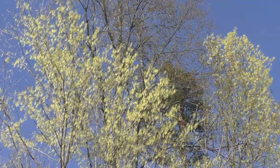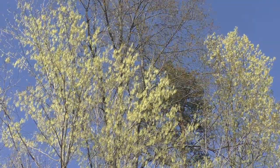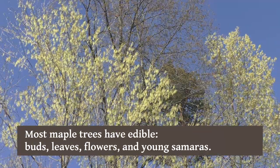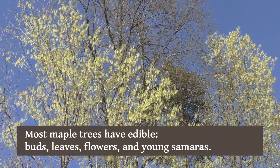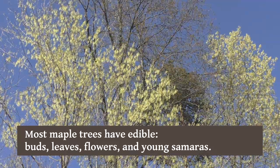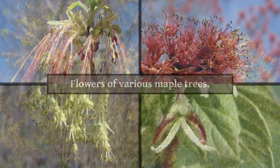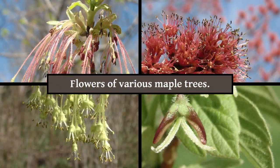Since we won't be covering maple trees later, I should mention that in addition to sap, most maple trees also have edible buds, leaves, flowers, and young samaras. So even long after the sap stops flowing, these trees continue to provide us with valuable resources. Now, in my opinion, the buds and leaves taste rather bitter, but the flowers and young samaras taste okay.